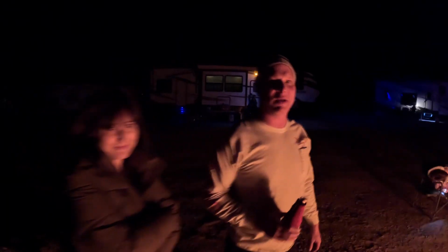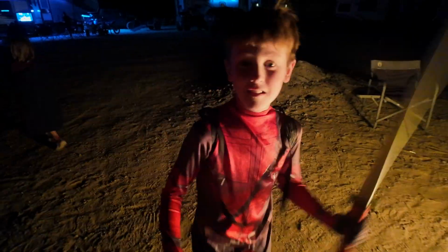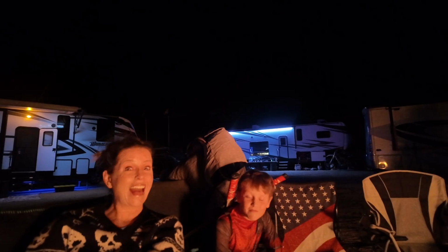As much as I want to be off-roading constantly, it's really nice to see everyone together laughing and enjoying themselves around the campfire, especially seeing the kids run around all excited to get their costumes on. Oh, and that other campsite? Yeah, they saved the best for last.